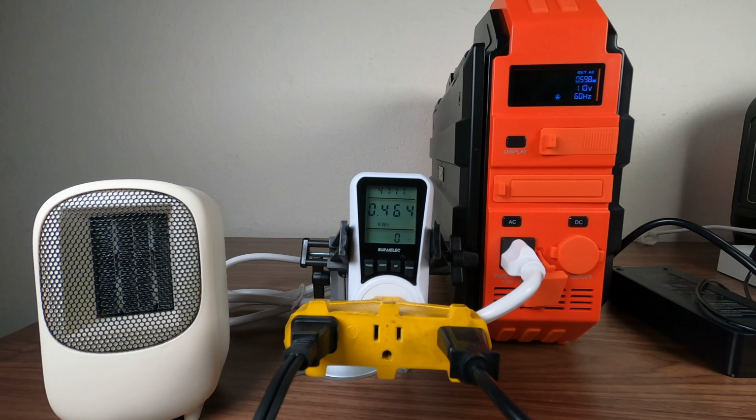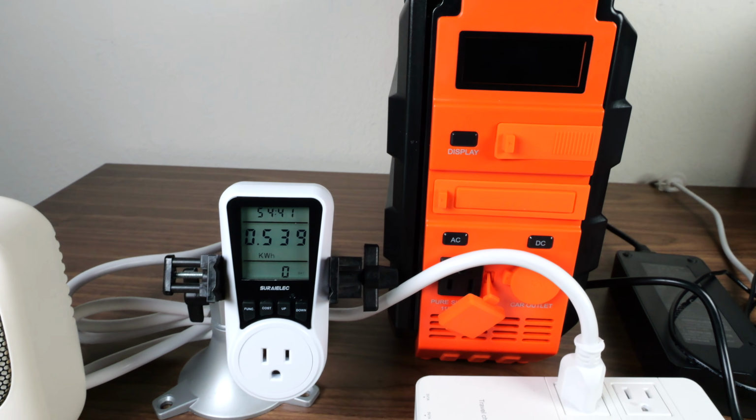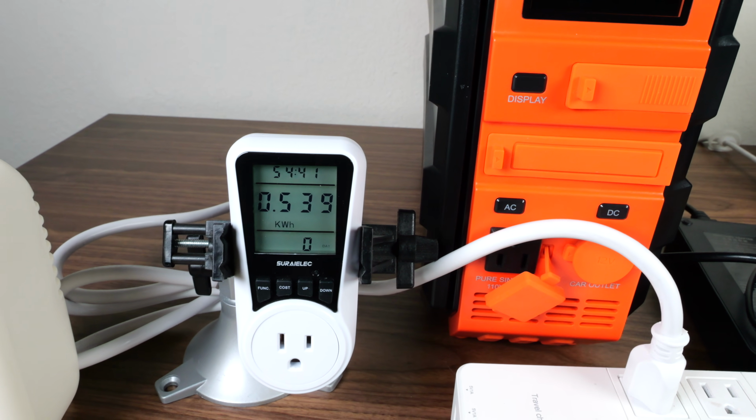We got 539 watt hours. We get a usable capacity of 87.7%. This is really good, especially when I see some bad power stations have only 70% usable capacity.